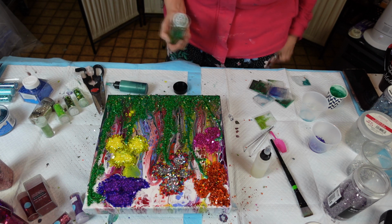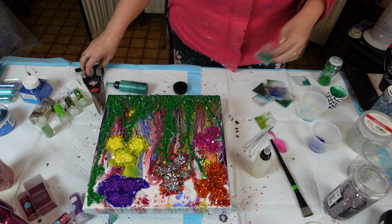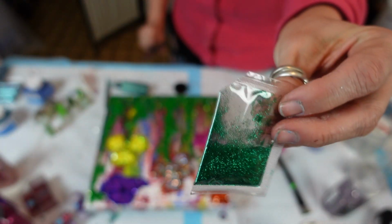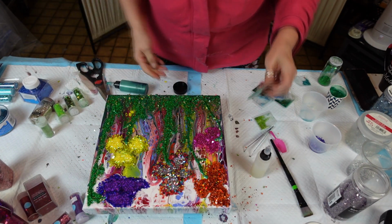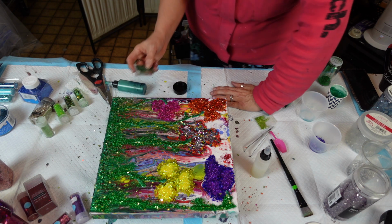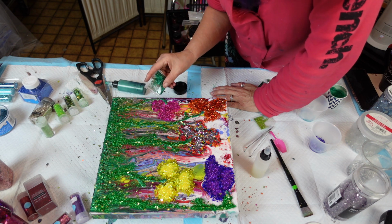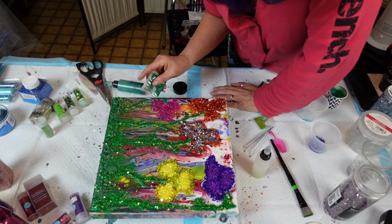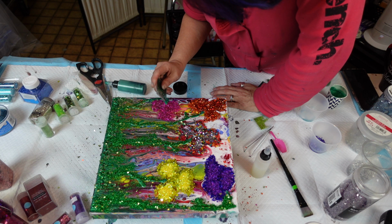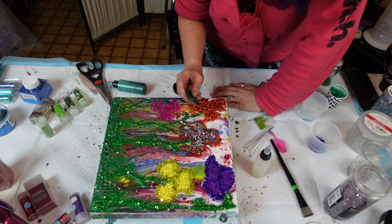There we go. Now I'm going to open up another one of these, and I can just shake it on the edge here, more controlled. There, I just cut the corner off the package. Oh my thumb is stuck. Okay, and I'm going to bring this around, and let's see what we can do without getting it into the actual flower. There we go. And same thing here.